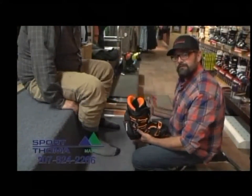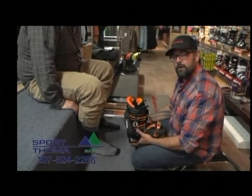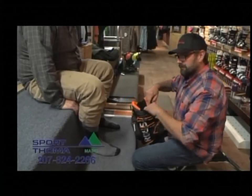Now that we've measured his foot for length and width, we've picked a boot off the wall that's going to match up and be a comfortable fit for him.